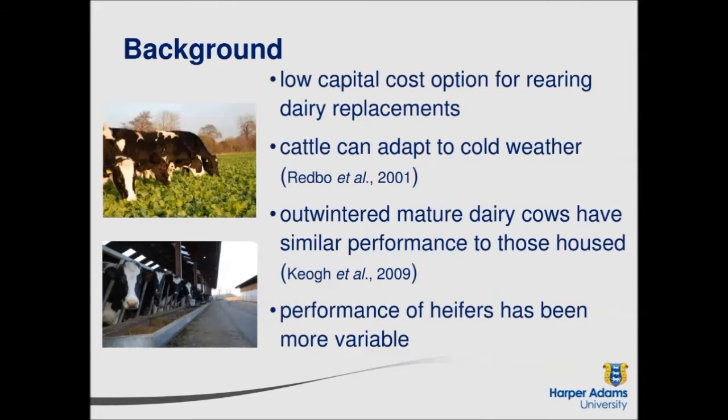So, 4 studies, and they are looking at aspects of outwintering of heifers. Outwintering is a low capital cost option for rearing dairy herd replacements. We know that cattle can cope well with cold conditions. They can adapt their behaviour, they can adapt their location to allow them to reduce their energy expenditure. In mature dairy cows, it has been shown that they have similar performance both during the dry period and into subsequent lactation when they have been outwintered, as compared to herd mates that have been housed.